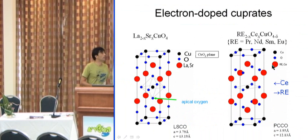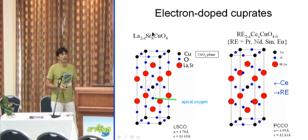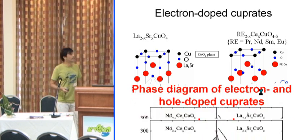Now we can change the properties of this insulator by putting charge carriers in the copper-oxygen planes, and these charge carriers can be holes, such as in lanthanum strontium copper oxide. So lanthanum is replaced by strontium, and then you add holes. Or, for example, in praseodymium or neodymium cerium copper oxide, the rare earth praseodymium or neodymium is replaced by cerium, and then you add electrons to the copper-oxygen planes. So these are electron-doped, and these are hole-doped, and I'll be talking mostly about these guys, which are less popular, but they have a few advantages.